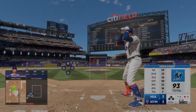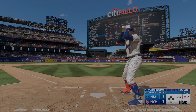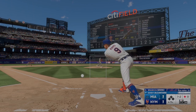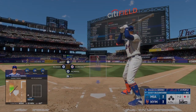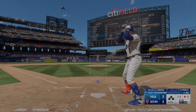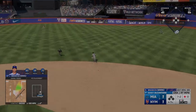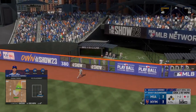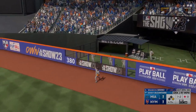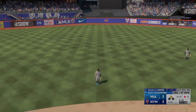Swing and a miss, and the count is 1-2. Left-hand hitter waits. Hammered, and this one could be extra bases. Around first, heading for 2. And he's into second base with 1 away as the go-ahead run.